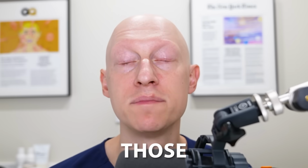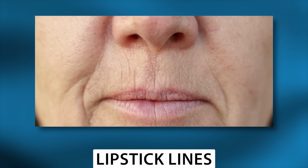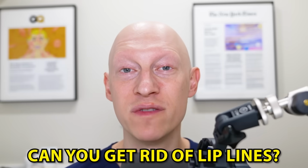Let's talk about those pesky vertical lines that some people get on their upper lip as they get older. Some people refer to these lines as smoker's lines or lipstick lines. Is it possible to get rid of these lines?